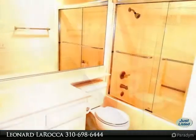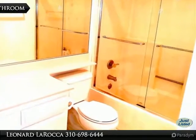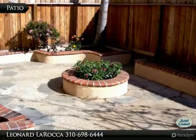The gated complex is well maintained and offers a number of amenities including pool, spa, outdoor shower at the pool area and bathroom changing areas. Great location close to everything.